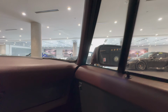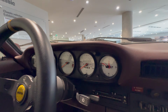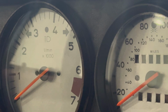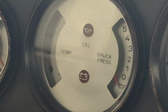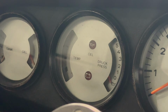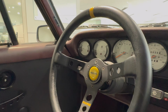Then also you could see over here you have stuff like your clock, you have your speed. Oh yeah, that's in miles per hour, and the smaller ones are kilometers an hour, so not that far off the real speed you can go. You also have your RPM there, you have your temperature and drop press. Interesting. Comment down below what that is. And then oil. Oh, what the? Okay, anyways, that's interesting. Then you also have more oil, your oil percentage, and in your tank. So that is definitely quite interesting.